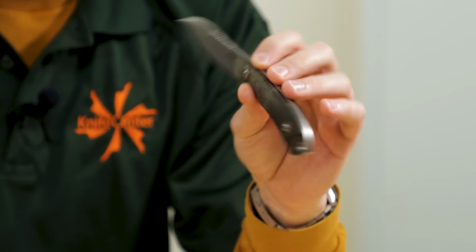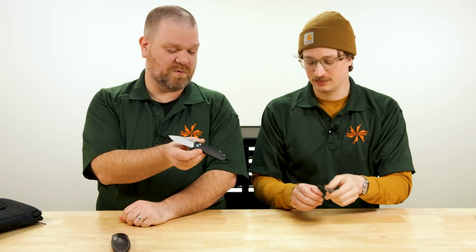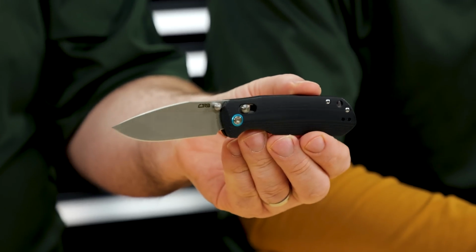So the only thing I did mod, I put a gold pivot ring on this one. That looks nice. But yeah, Seth got to play with one of the prototype sheep's foot for a while, so he did use that for a bit. Yeah. I threw one of the prototype Maximals your way to test out for a little bit as well.